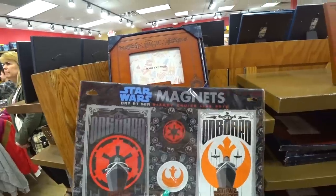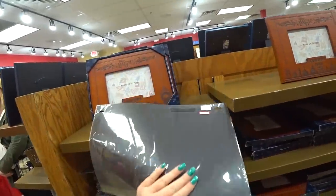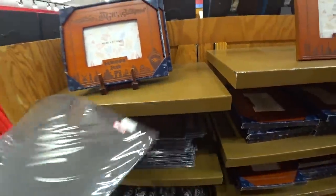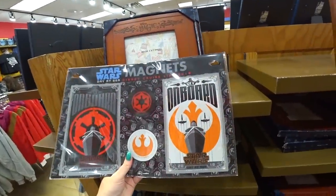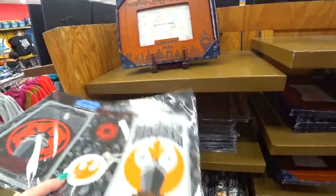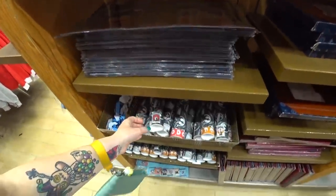I saw these on the cruise when I went on Disney Cruise. I had Star Wars magnets. $1.99. See, this stuff is cool. It makes super gifts. You can take these and put them on your cabin doors when you go on a cruise. You can put them on your refrigerator. You can do anything with them. $1.99, you know what I'm saying?